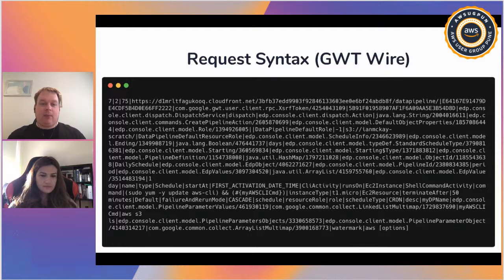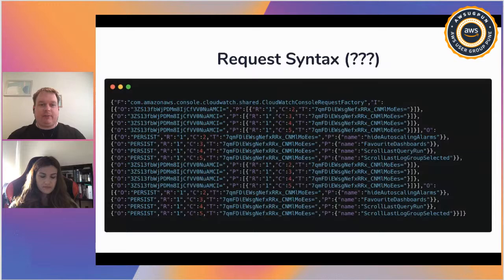This is using a protocol called GWT wire, which stands for Google Web Toolkit. Something you may not know is that a lot of the older services in AWS were built on this framework called Google Web Toolkit. Since then, we've moved to things like React and proprietary backends. This was really hard to interpret at the beginning. It took a lot of work to figure out how it actually works. And then it gets even stranger, with a bunch of different encrypted values. This is what CloudWatch looks like.